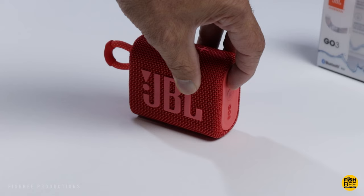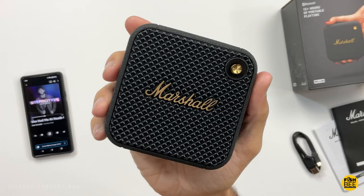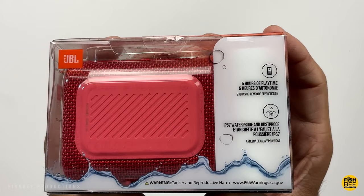So Marshall just released their new Willen speaker, which I'll admit is a lot better sounding than I expected, but it's also a little bit on the expensive side, considering it's such a small speaker, versus something like the JBL Go 3, which is about a third of the price. But just wait till the audio test in this video, and I think you're gonna be surprised at just how good this little JBL speaker is.